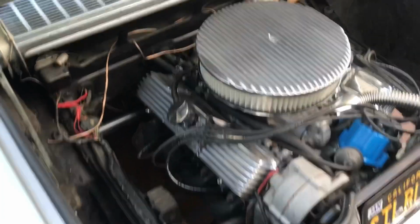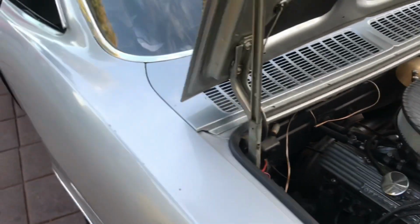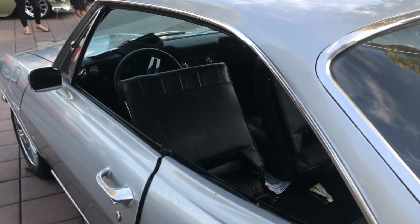This has got to be a handful to get down the road. So, craziest car of the night. This one wins. And there's actually one more. There's a yellow one here too.